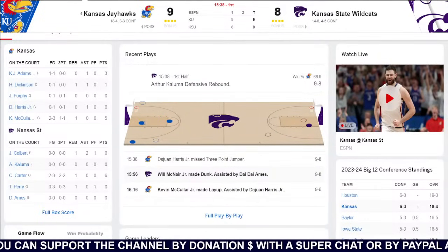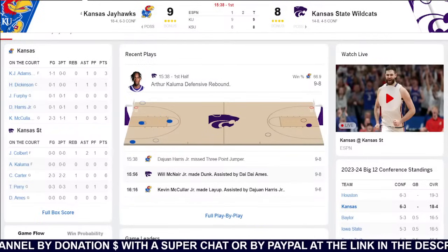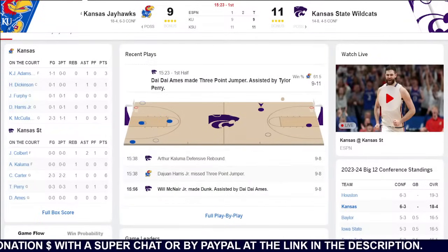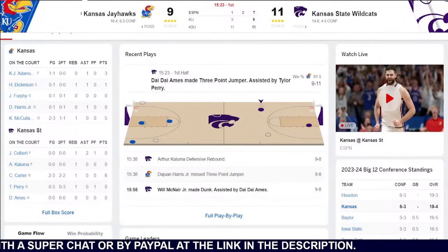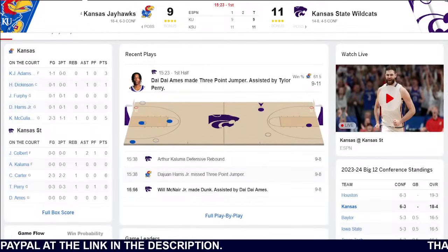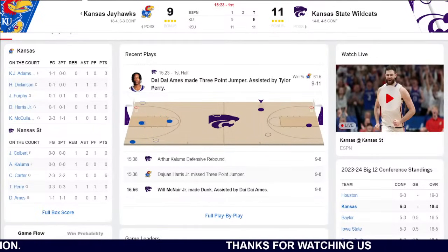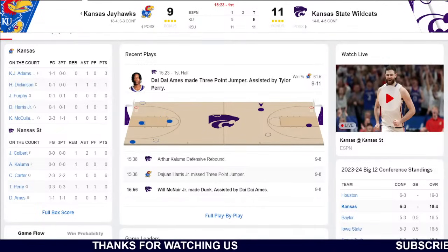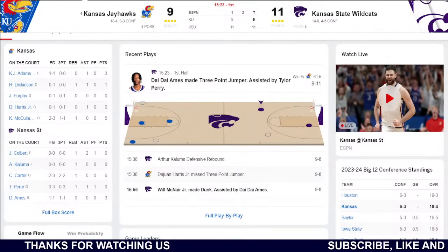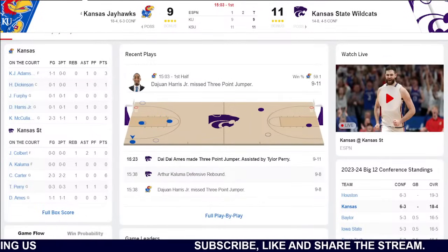Here's DeJuan Harris, a left side 3. That one is off the rim. K-State boards it with Arthur Kaluma. Under 15 and a half to go in the first frame. Wildcats down 1 and with the ball. Carter to Perry. Dribbles to the right, now to the middle. Day aims the left side 3. Yes, sir! So great to see that for Day. Third triple for the Cats. K-State is in front, 11-9. His 10th of the year. K-State to win this thing's going to have to be a good three-point shooting team.